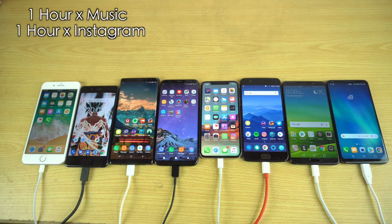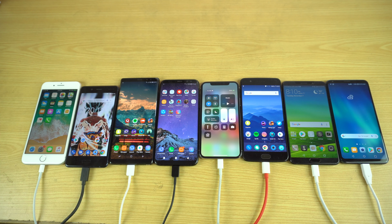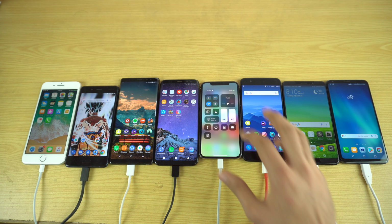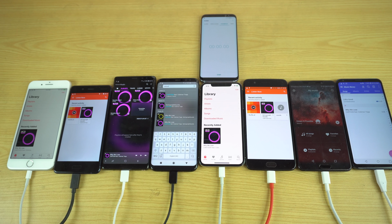Now, all of these phones are completely charged to 100%, and I've set the brightness all the way to the max. There's no extra email account signed in, apart from the normal Gmail one. The only connection we have is the Wi-Fi network. No SIM card, no Bluetooth, no NFC or anything like that. It's just pure Wi-Fi. All right, music applications are opened up on all these phones, and it's time to disconnect the cables.